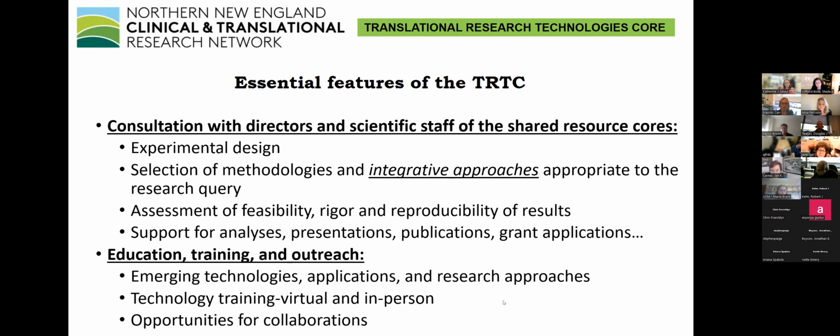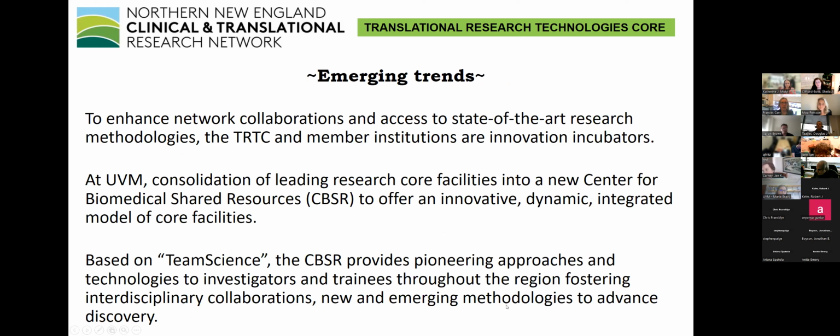And the core facilities actually provide an important opportunity for collaboration as well. And finally, we have to think about our shared resources really as innovation incubators to enhance network collaborations as well as access to state-of-the-art research methodologies. And one such innovation actually happened here at UVM with consolidation of leading research core facilities into the Center for Biomedical Shared Resources, which happened just in the last year and a half, 2 years.